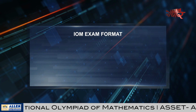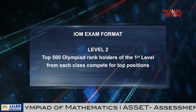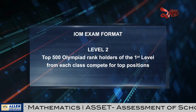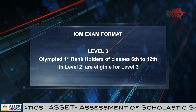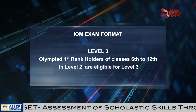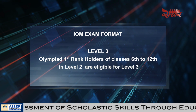There are total 3 levels in IOM. All the students of class 1st to 12th are eligible to take part in level 1st. Top 500 Olympiad rank holders of level 1st from each class will compete for top position in level 2nd examination. Olympiad first rank holders of class 6th to 12th are eligible for level 3rd examination. Level 3rd is conducted at New Delhi, India.